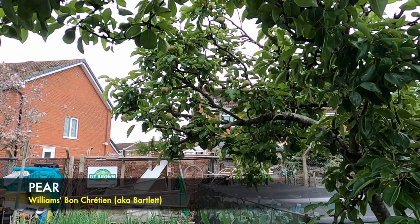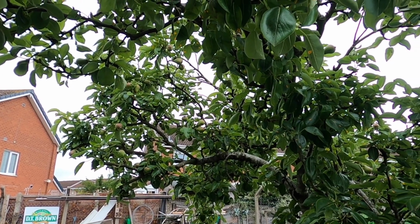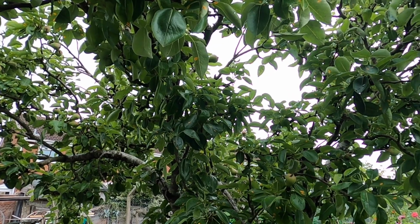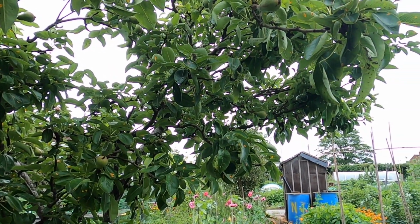The pear tree had a good show of blossom this year, and although I've lost quite a lot in the June drop, there's still a few fruits developing, so looking forward to that. So we did have a good crop of this last year.